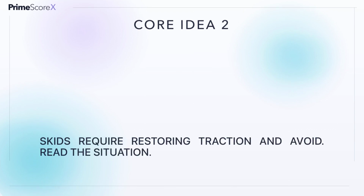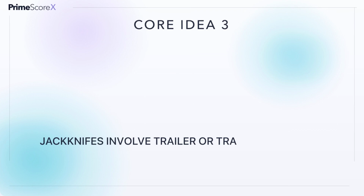Second core idea. Skids require restoring traction and avoiding overcorrection. In CDL questions, wording matters. The answer may depend on whether the vehicle is loaded or empty, moving or stopped, on a downgrade or level road, in normal weather or reduced traction. Always read the situation before choosing the rule.